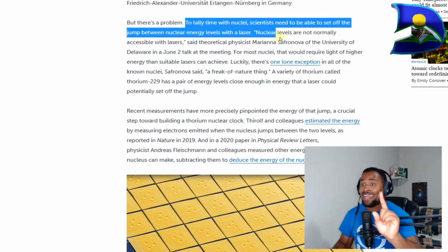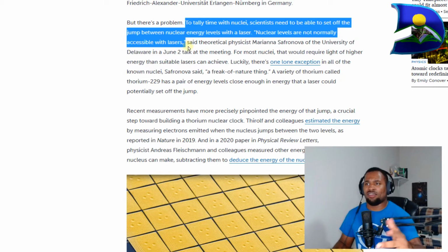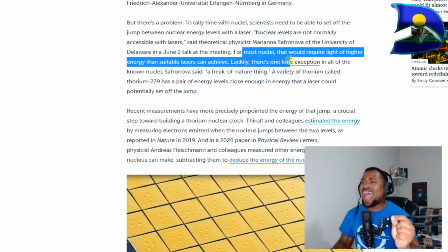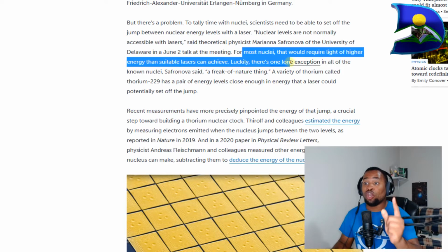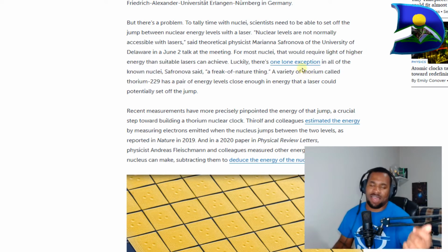Now, nuclear levels are not normally accessible with lasers, according to this particular physicist. In this case, for a nucleus, that would require light of higher energy than suitable lasers can achieve. Luckily, there is one lone exception among all the known nuclei, and they actually discovered this particular element, which you can find in the periodic table: thorium.